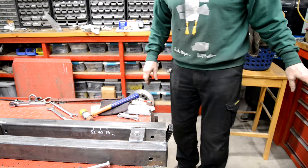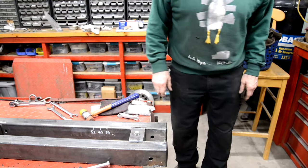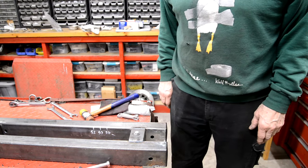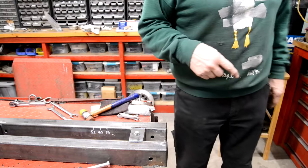All right, so, and just in case you're thinking it's not the rubber things. All right. Let's make up a couple of cones for holding the headstock in.